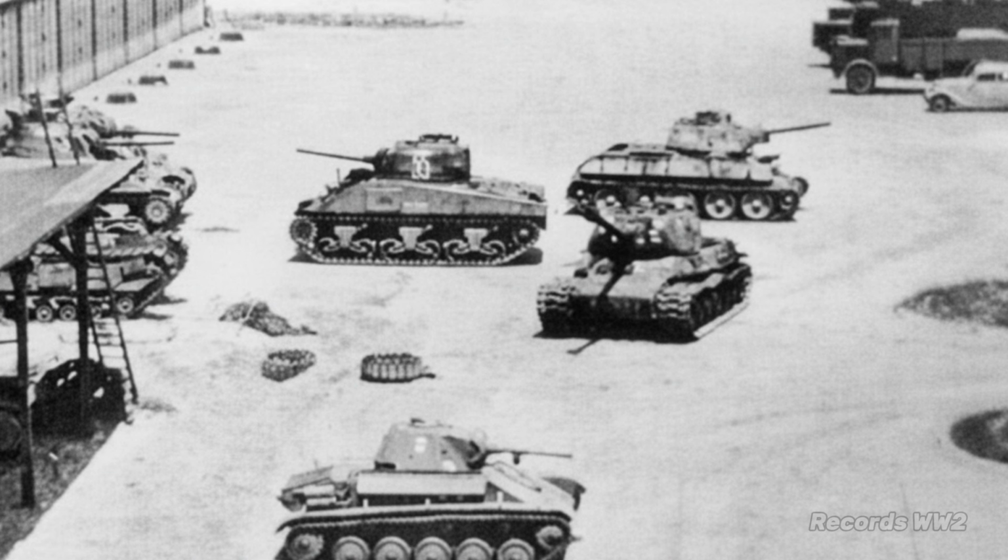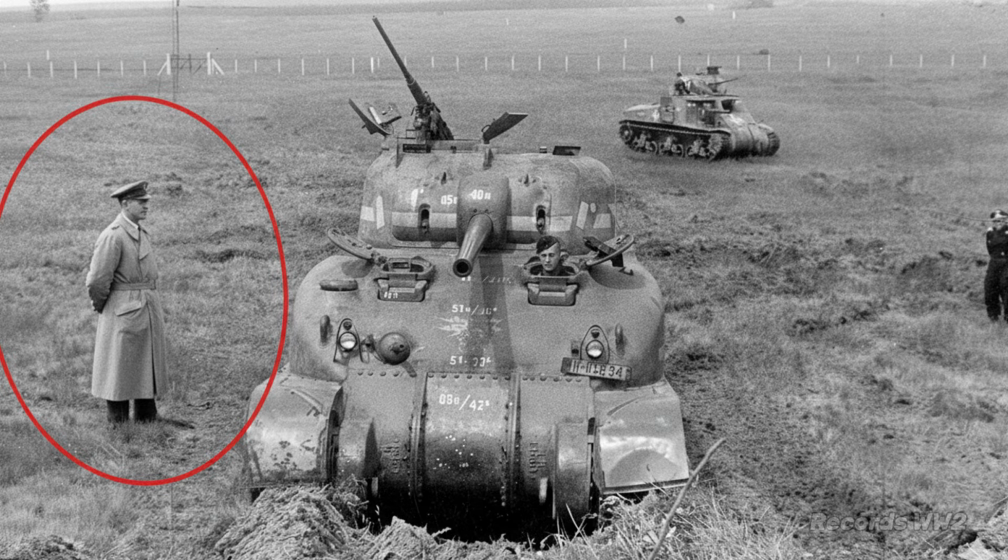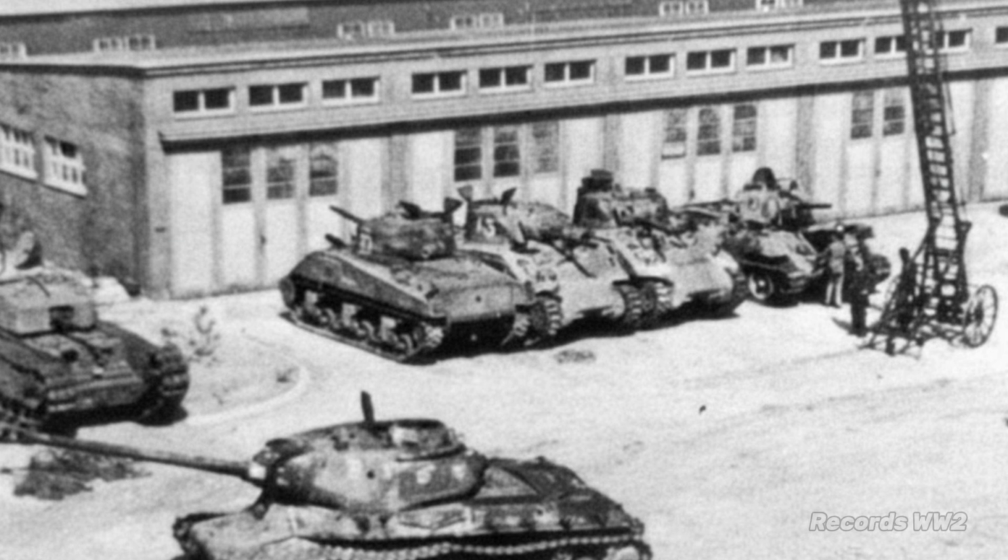September 1944. A Wehrmacht testing facility outside Berlin. Senior engineer Klaus Hoffman approached the captured American Sherman tank with the confidence of a man who had analyzed every significant armored vehicle in the European theater. His assignment was straightforward: evaluate this American machine, identify its weaknesses, and provide tactical recommendations for destroying it. What he discovered over the next 72 hours would fundamentally challenge everything German engineering doctrine held sacred.